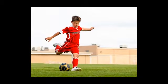Long lens, the moment's good, the facial expression is perfect with the tongue out. I mean, you can't ask for any better than that. If you get a face like that in a sports photo, you know, you've really gotten lucky.